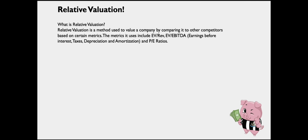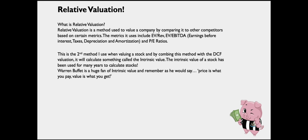The next valuation to look at is relative valuation. This method is used to value a company by comparing it to other competitors based on certain metrics. The metrics it uses include EV to revenue, EV to earnings before interest, tax, depreciation and amortization, and PE ratios. You can use multiple different metrics when working this out. These are the main three that I like to stick to when I work it out myself.